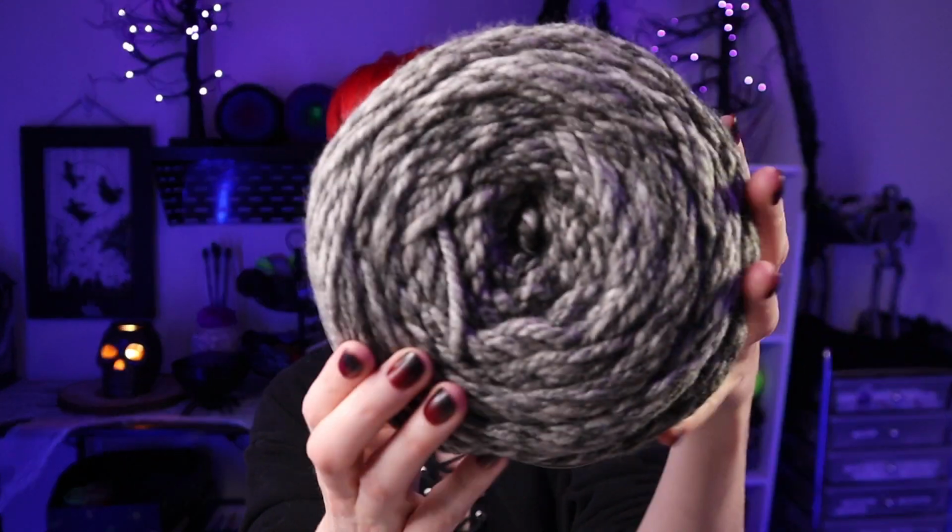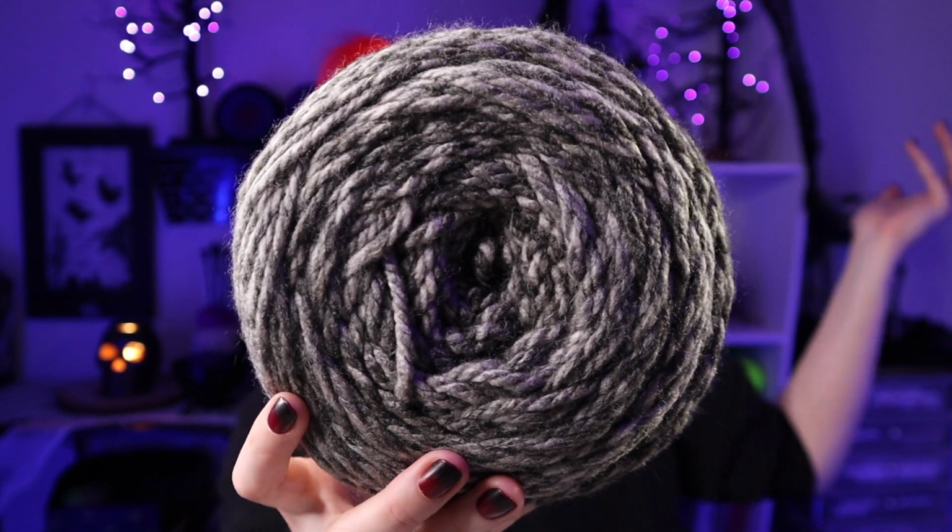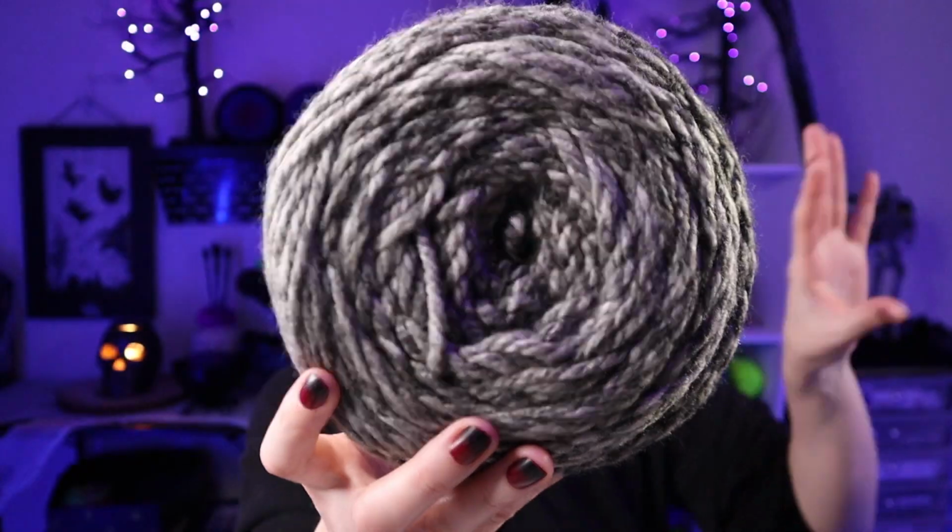It required 5 of these cakes. I have half of a cake left and I will be done with that one. So I plan on making another one with that same exact pattern. This is gonna go with everything. Honestly, this is gonna be a throw probably at the end of my bed, or a throw for, I don't know, maybe in the yarn dungeon. I have a couple of chairs that I could throw this on.